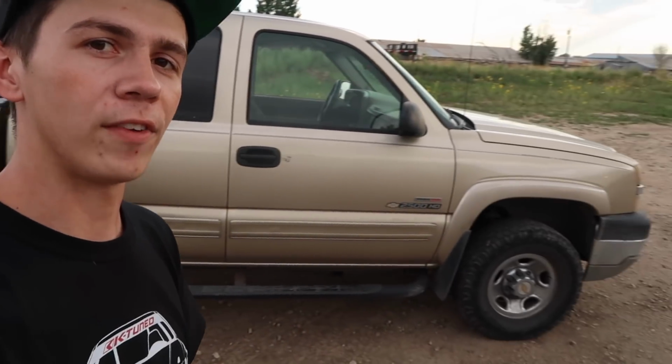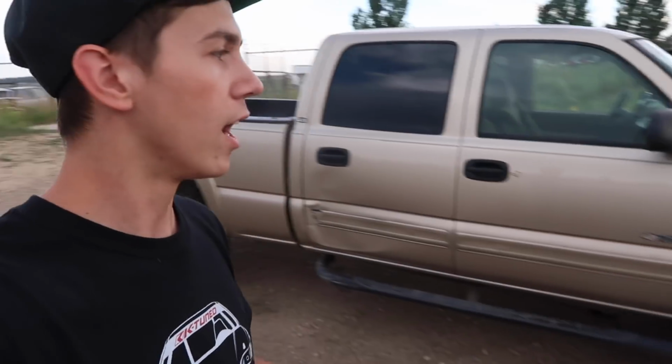So I've had this Duramax for quite some time now. I've never done a full video on it. This is the truck we've been using to tow our cars to the track. We went to Florida and back with this truck. We went to Texas several times with this truck and never had an issue with this thing.